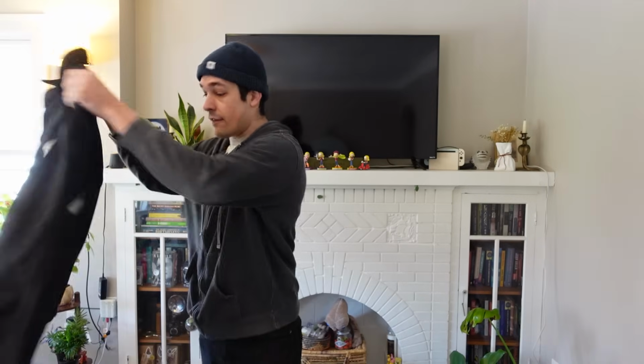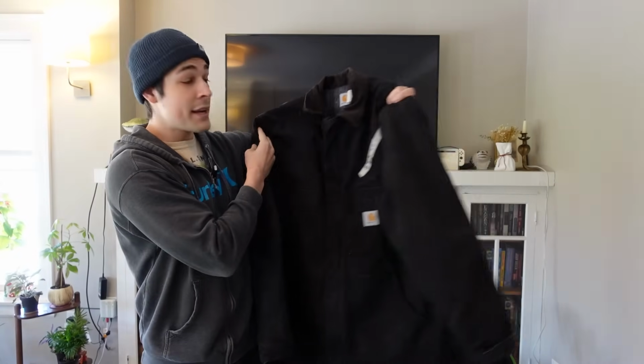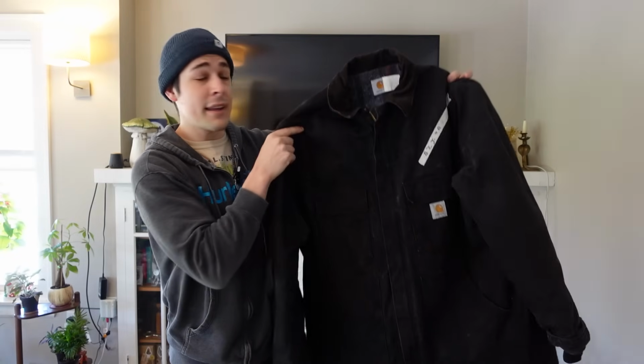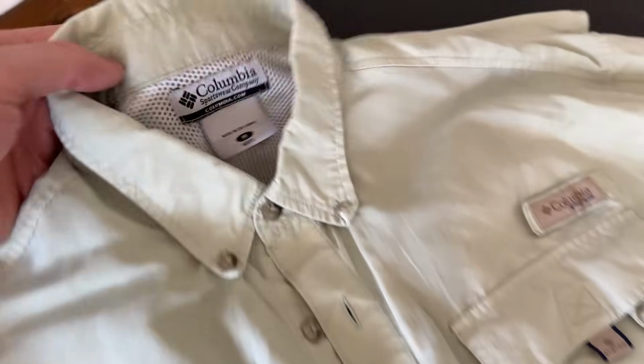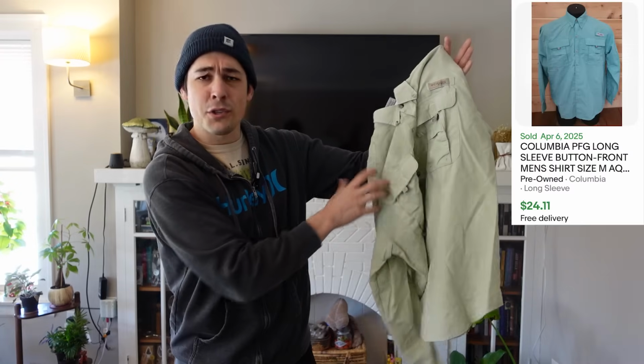So as you guys saw in the video, one of the first pieces that I picked up clothing-wise was this Carhartt jacket right here. Paid 25 bucks for it. It is one with the wool lining in there, the blanket lining. That should be a pretty easy sell, even if it does have a little bit of wear. Then next up, we've got just a simple Columbia PFG hiking shirt. Since spring's right around the corner, I figured I'd pick this up. It's probably worth around 25 bucks.